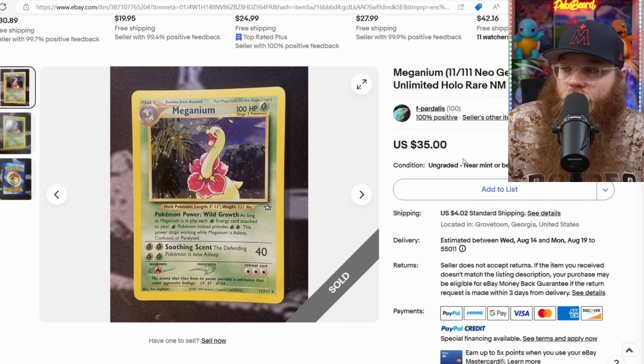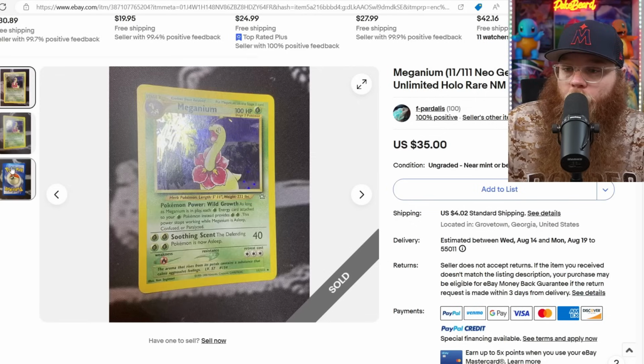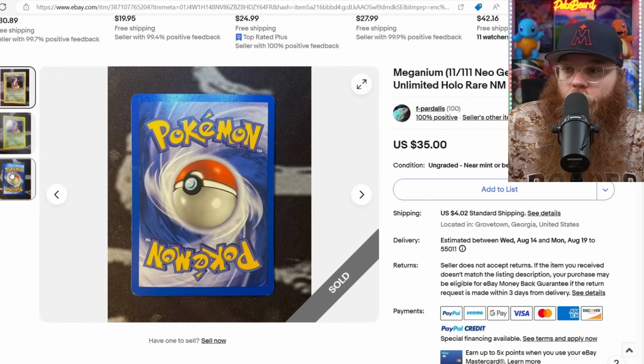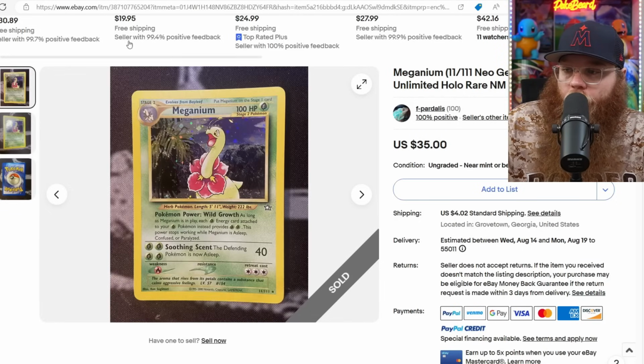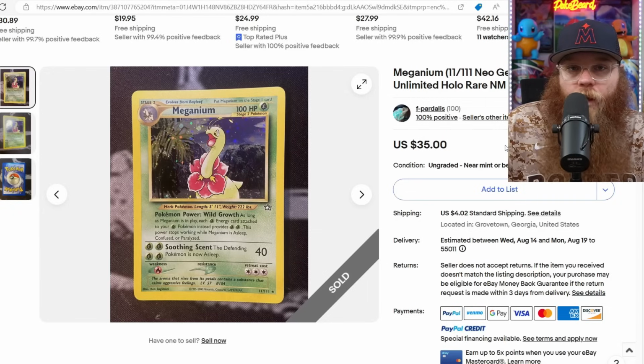I'm obsessed. This is a sold listing, 35 bucks. Pretty decent condition. Not the best, but pretty solid for this card. And I mean, we're talking a vintage Holo starter Pokemon. And Neo Genesis is a stack set. This is actually the first set that I ever finished for any of the Neo sets, was Neo Genesis. So it's super, super special to me.